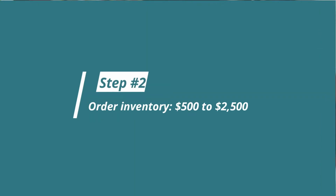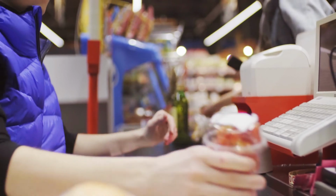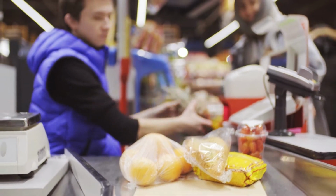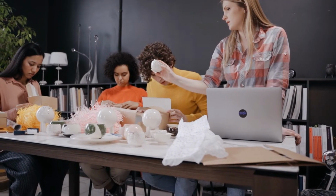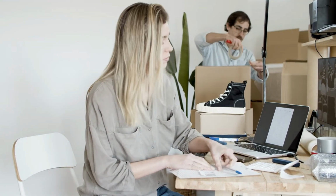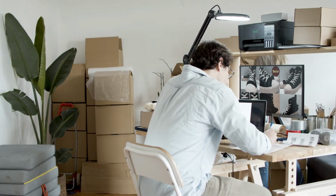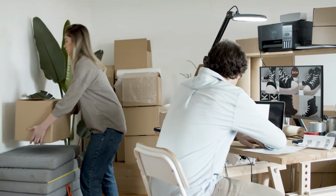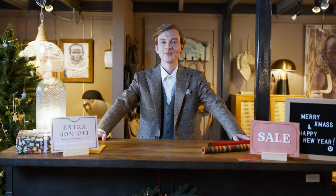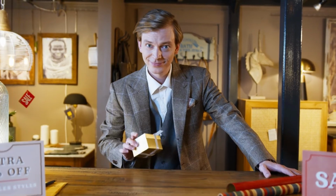Step number 2, order inventory. $500 to $2,500. Product inventory is your primary cost, which includes expenses required to get the product to the customer. Packaging from the manufacturer will likely cost around 50 cents for a $5 product. If it's coming from somewhere like China, you'll likely need a freight forwarder to handle shipping and customs for a fee. The best warehousing option is Fulfillment by Amazon, FBA, where you order a certain number of products from the manufacturer and send them to Amazon up front. Amazon handles shipping, customer service, and returns in exchange for a percentage from every sale.